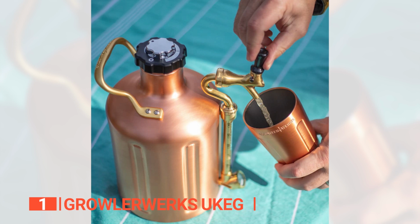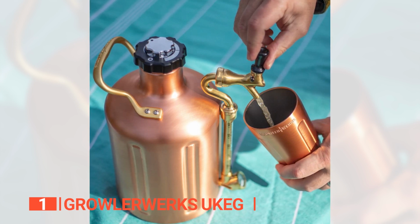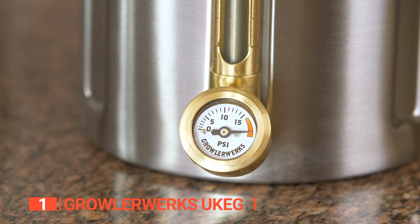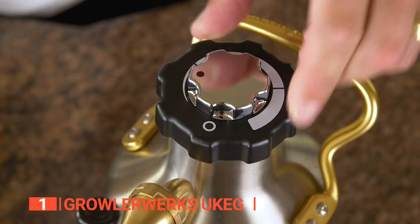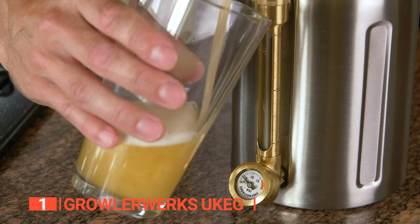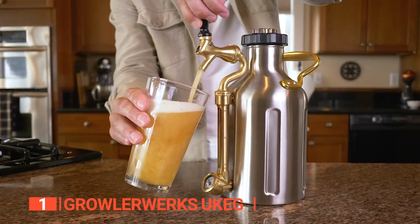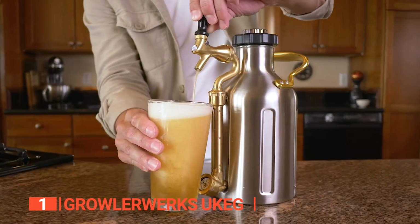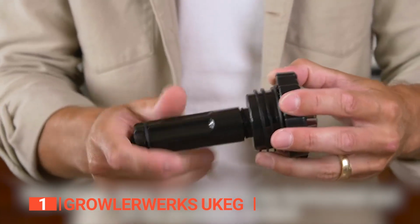The uKeg is also equipped with a sight glass, so you can always know exactly how much beer you have left. The pressure gauge is easy to read, and the dispenser tap makes pouring a breeze, all while keeping the cap securely in place with a tap lock. And if you want to show off your beer credentials, the interchangeable tap handle lets you personalize your uKeg with your favorite brewery's logo. But the real game changer here is the low-cost food-grade CO2 cartridges.